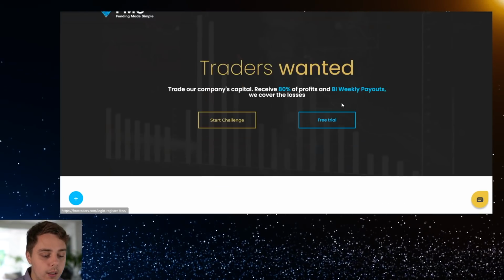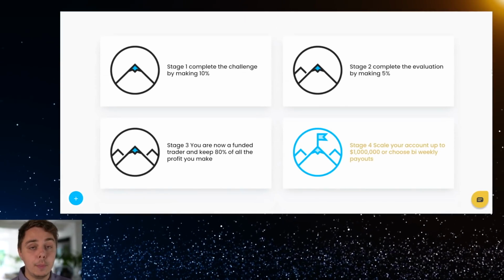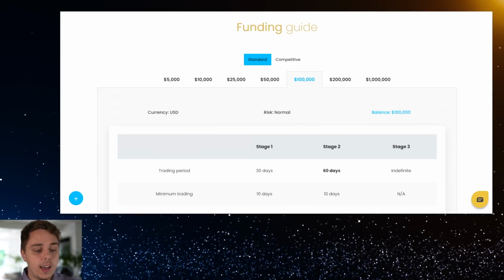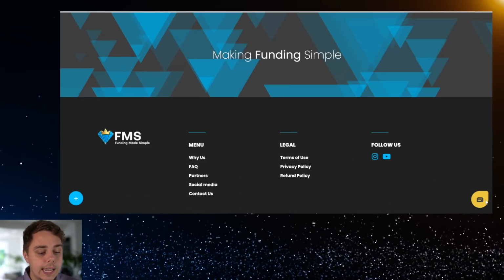So now if you scroll down a little bit, you can see a pretty average website. I'm going to go through it pretty quickly. Again, don't pay too much attention to the exact parameters and everything just yet. I'll be covering all that in just a little bit. We're just looking at the design element for now. As you can see, it has the funding guide not too far down, which is pretty nice. The overall grade for the homepage would be really high because the homepage looks pretty good. I like the design element of this.